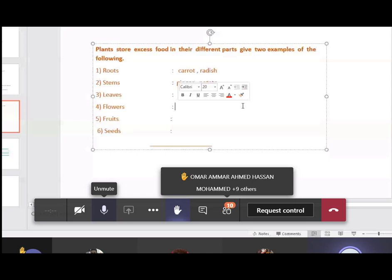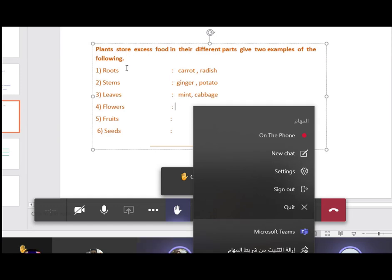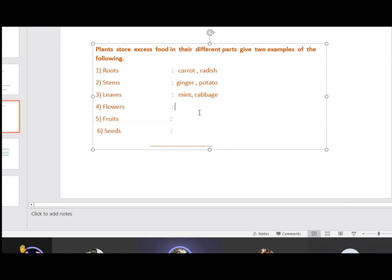Come on, write the heading: Plants store excess food in their different parts. Give two examples of the following. Cauliflower and broccoli. Okay, mute your microphone, please, children. Two flowers, you can write cauliflower and broccoli. C-A-U-L-I-F-L-O-W-E-R and B-R-O-C-C-O-L-I. Okay. Apple and mango. Okay, seeds, you can write chickpeas.